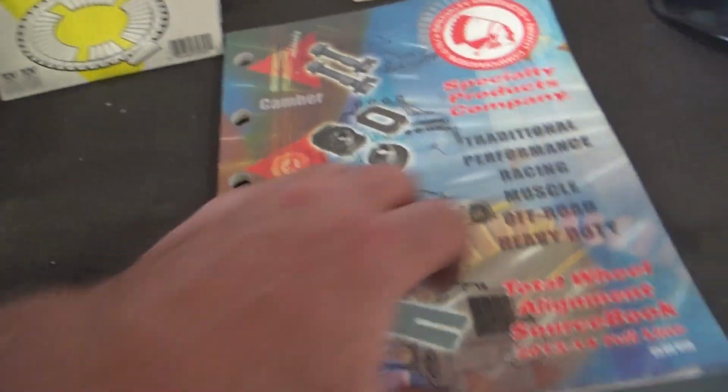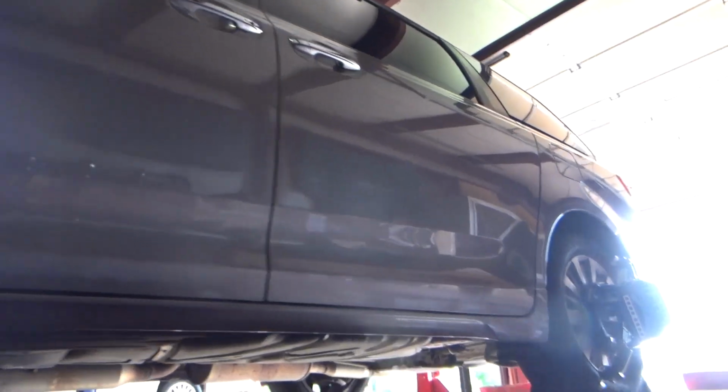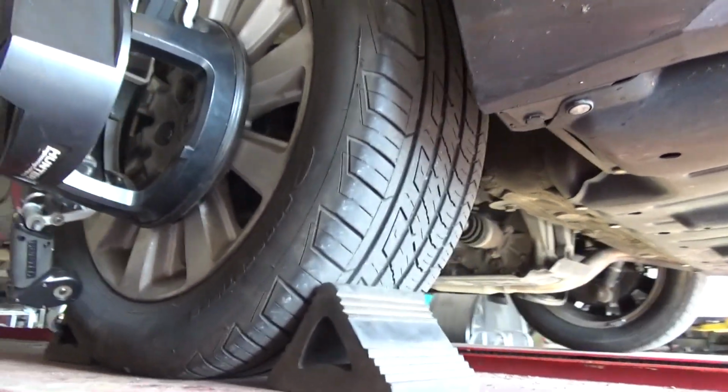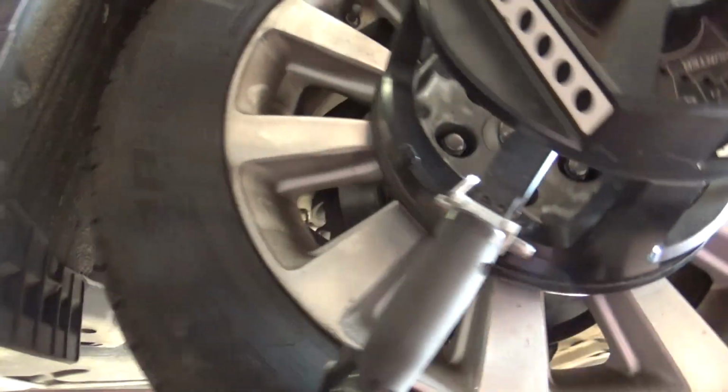And I did look up online the 2014 and up Siennas, and they actually have a full contact shim designed for this vehicle that will allow me to basically put a half degree of positive camber into it and get my toe right where it needs to be.